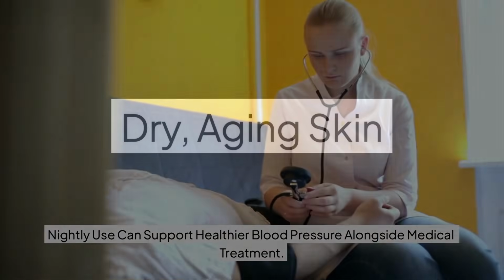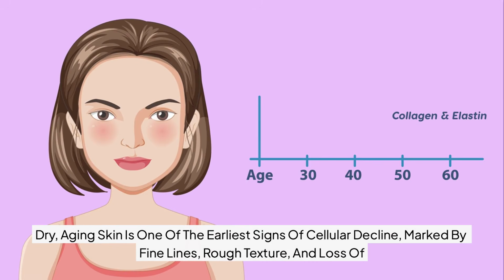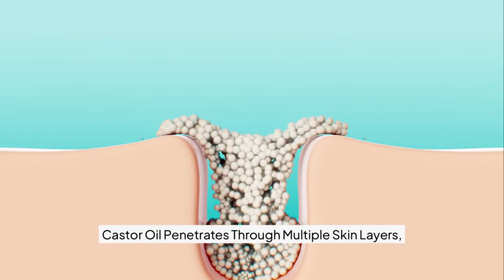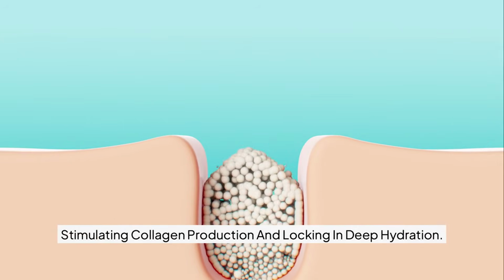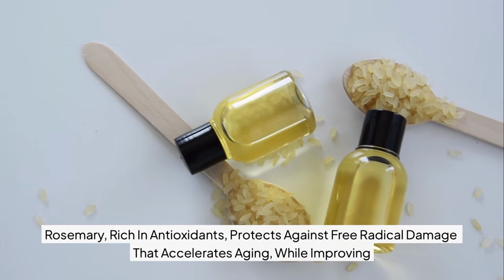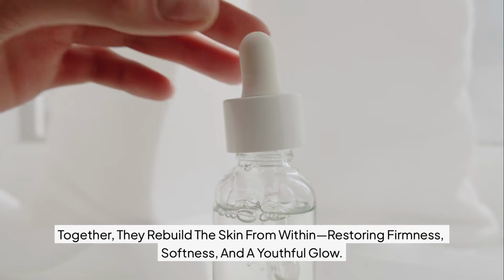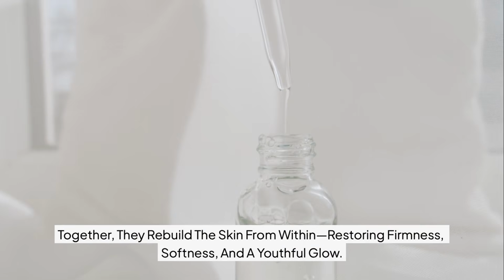Number 14. Dry, aging skin. Dry, aging skin is one of the earliest signs of cellular decline, marked by fine lines, rough texture, and loss of elasticity. Castor oil penetrates through multiple skin layers, stimulating collagen production and locking in deep hydration. Rosemary, rich in antioxidants, protects against free radical damage that accelerates aging, while improving microcirculation to nourish skin cells. Together, they rebuild the skin from within, restoring firmness, softness, and a youthful glow.